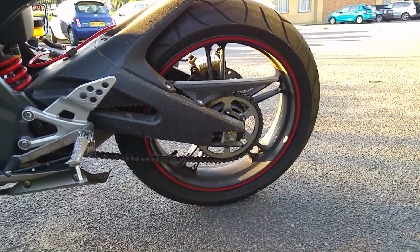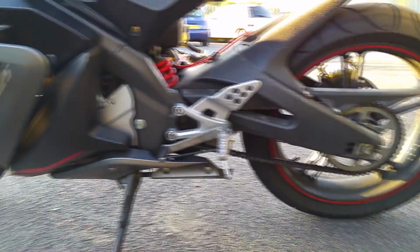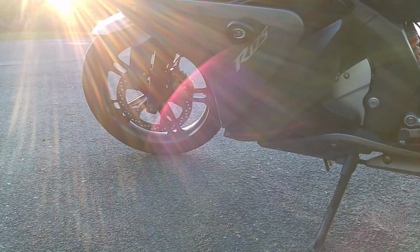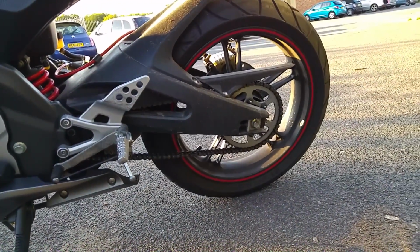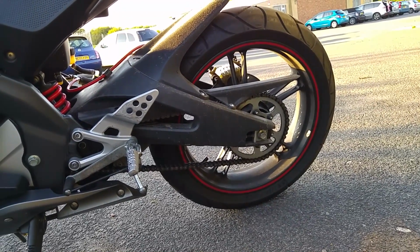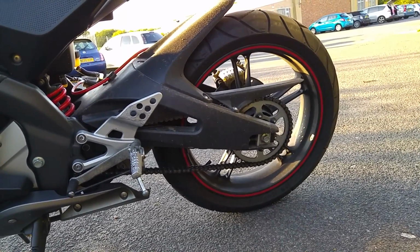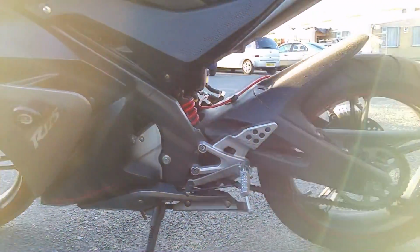Also we're running a DID chain and sprocket set here on the rear, and in the future I think wavy discs would be a cool option on the front and the rear, but you can't see the disc too clear from here. But it's quite expensive to do, doesn't really change braking performance dramatically. It is only a Baby 125, and every modification you're going to do generally doesn't have too much effect, let's be honest.